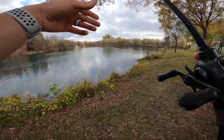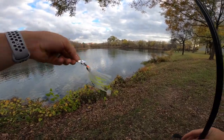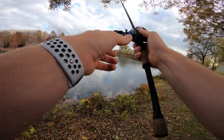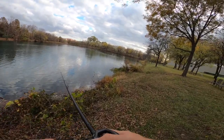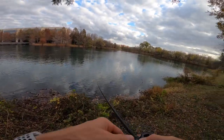And it's got that clicking sound, because what happens is in the water, these beads will clank up against the blade. Clickbait, something entirely new to the market, man. We are pumped on this. Just a steady retrieve, see if we can't get us a couple fishies this afternoon. Look at this weather, dude. This is cool. Like, this is looking good.